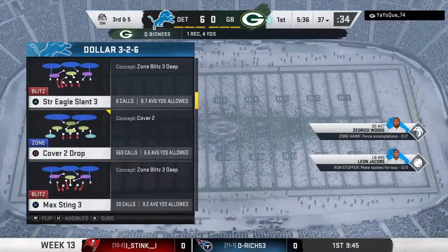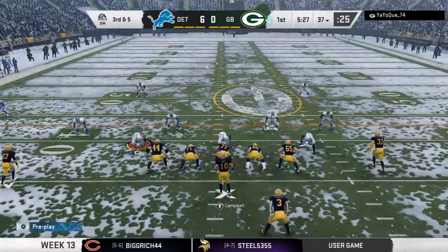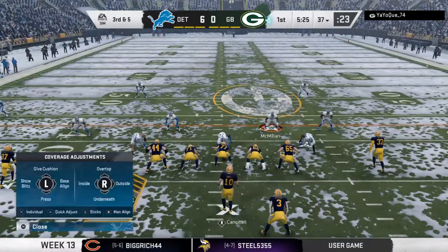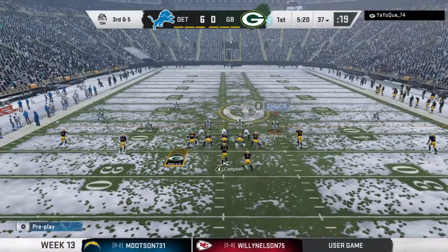One thing you're hoping for when you run drag routes, you're able to hit a receiver in stride, and you can pick up a lot of yardage after the catch. But in this situation, the defense was effective, able to stop him before he could get a good head of steam going.